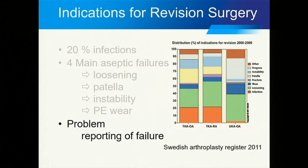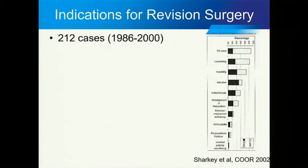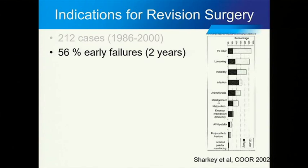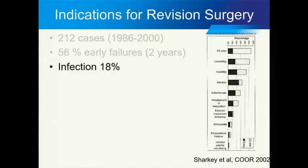And one of the problems is that in the registries, the reporting of the failure was related only to these topics. Now we have more modern literature where they go in more detail, and this is the first classical paper published in 2002 looking at the series in the last century. So this is 15 years ago. And again, what they showed is that more than 50% of the revisions we have to do is in the first 2 years. And if you exclude now the infection cases, all of them are a bad primary surgery. So the first surgeon did not do a good job, so the patient has to come for early revision surgery.